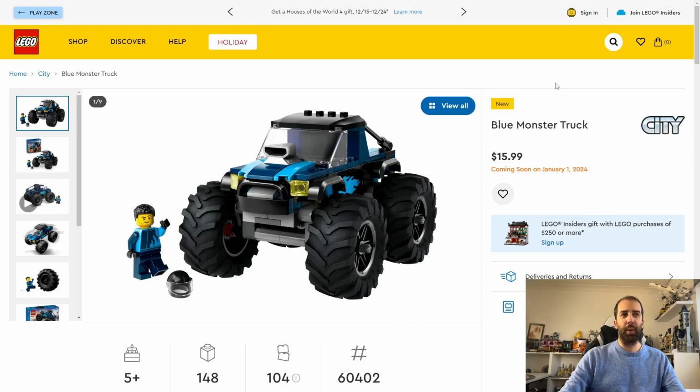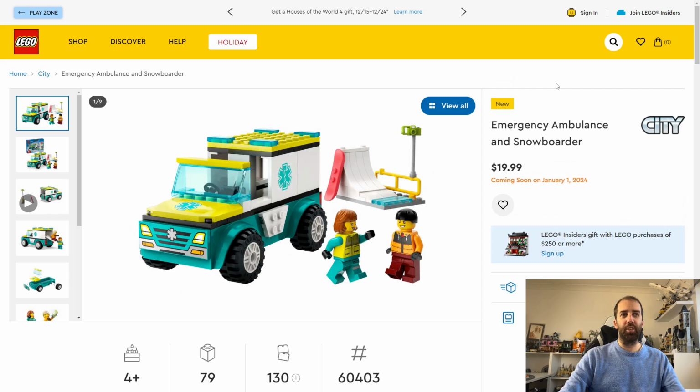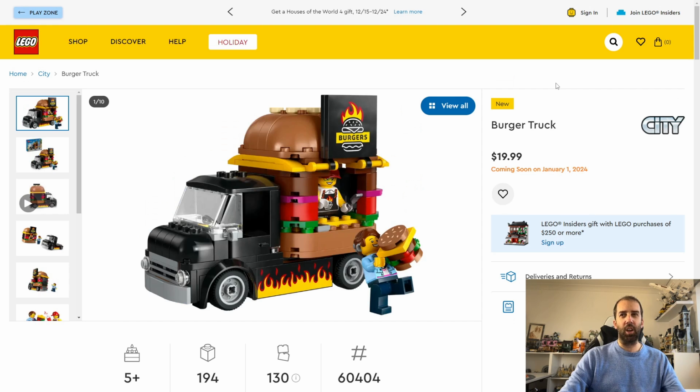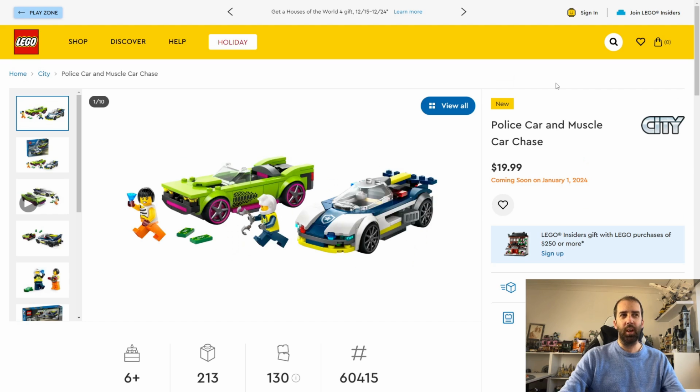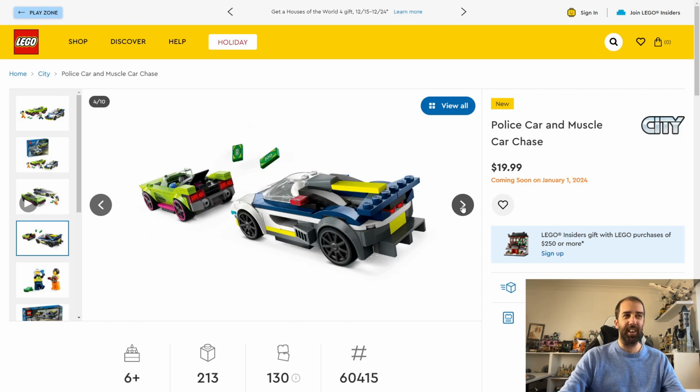Now onto the bit more expensive sets. The Blue Monster Truck, which looks pretty decent, priced at $16 or £13. The Emergency Ambulance and Snowboarder, $20 or £18. The Burger Truck, which is going to be $20 or £18. The Emergency Rescue Helicopter, which is going to be $20 or £18. This one I quite like, the Police Car and Muscle Car Chase. This double pack looks quite cool, very much reminiscent of the Speed Champions. That's that sort of vibe to it for me, but I quite like these, they're quite interesting. This one is $20 or £18.